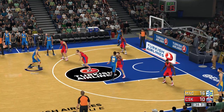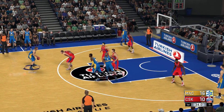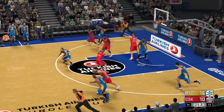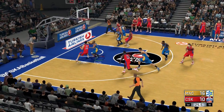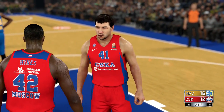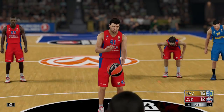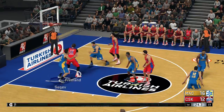Here's Meckel. Inside, stolen away. And they're on the break. One free throw coming his way. And that's how the coach would draw it up on the fast break from start to finish. Yeah, and what a finish it was, guys. Really nicely done. A platoon swap here for Maccabi.